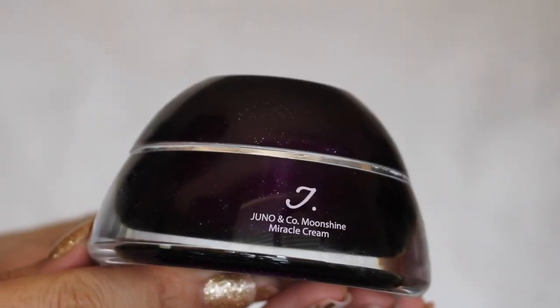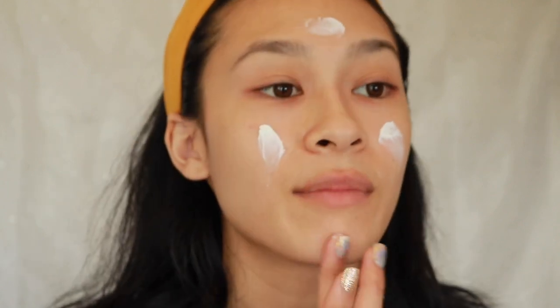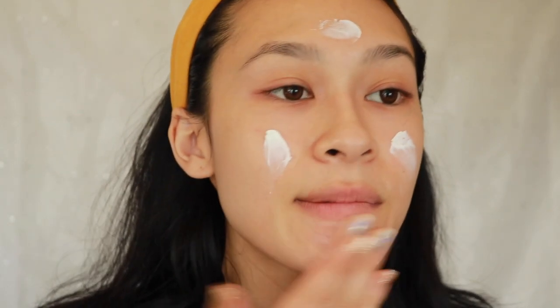But I'm gonna go ahead and prime my skin. Lately, I've been using the Juno Moonshine. It's really great, especially if you're looking for intense hydration and some pore blurring effects. So I'm gonna go ahead and toss this on the center of my face in these areas.